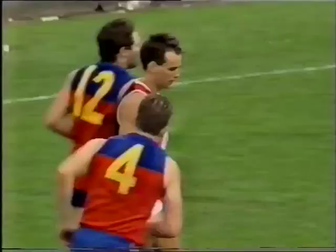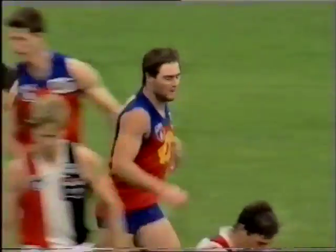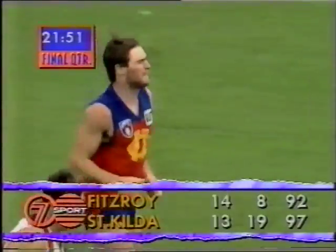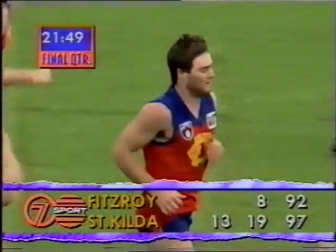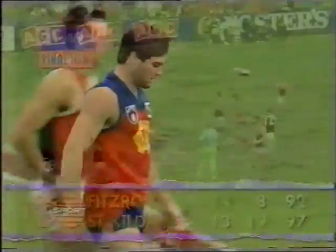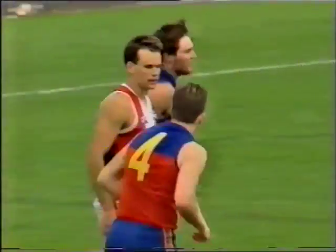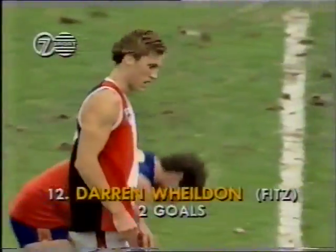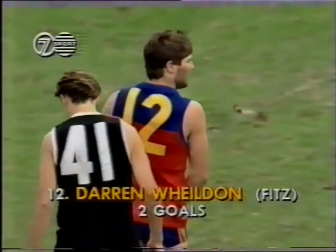Wheeldon snaps. It's a goal. Terrific effort. Fitzroy get their 14th. 14-8 to 13-19. It's been very handy on that forward line, Darren, really. Played Marnie at centre-half forward. Peakins, the player, picking him up after he gave Grant a bit of a run around earlier on. And with his 2nd goal, a very important one.